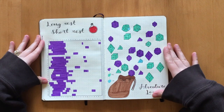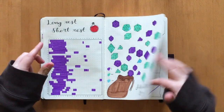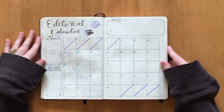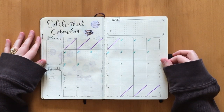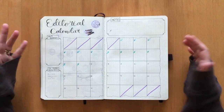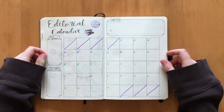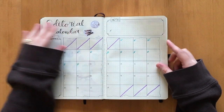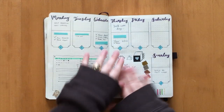This is my sleep and mood tracker, and this is the editorial calendar. Talked at length about this colossal failure in my February setup. You can see I didn't use this at all. I have not included this in my March setup. And that gets us into my weeklies.